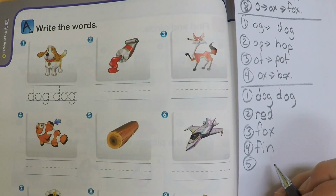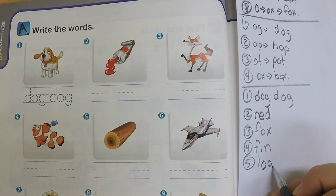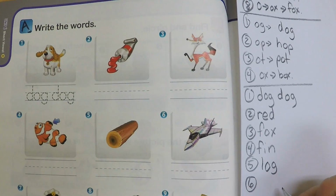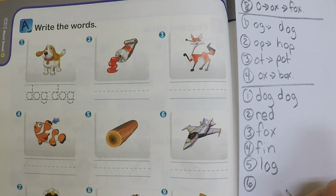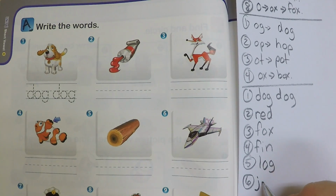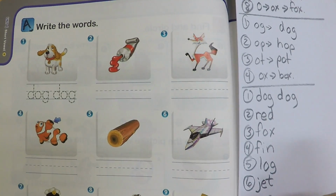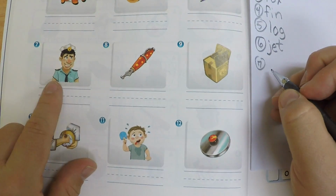Log. Good job. L, O, G. Log. Number 6. What's 6? Jet. J, E, T. Jet. All right. Number 7.